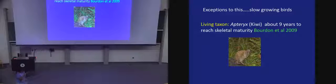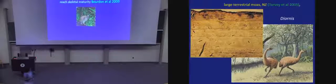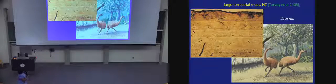And if you make a section of a kiwi's bone, you will find growth rings. Remember I told you there are lines in the bone that you can actually count to work out the age of the animal? You will find growth rings in the bone of the kiwi because it's growing so slowly. And just like in the Dinornis, the moa, also we find that there's no pressure to grow very quickly. It actually has growth rings in its bone. It's growing to a larger size, but it's growing slowly. It's not growing very, very quickly like we find in a secretary bird. So the pressure to grow very quickly doesn't exist.